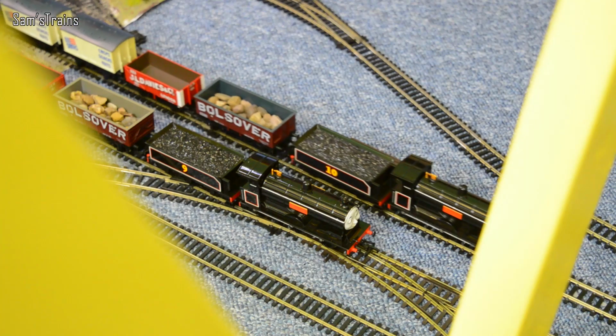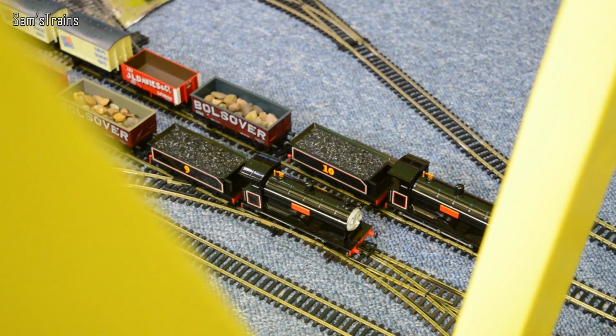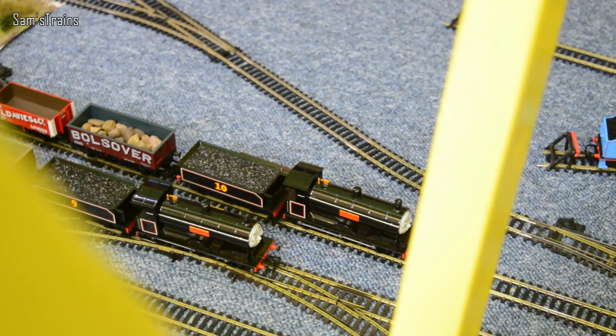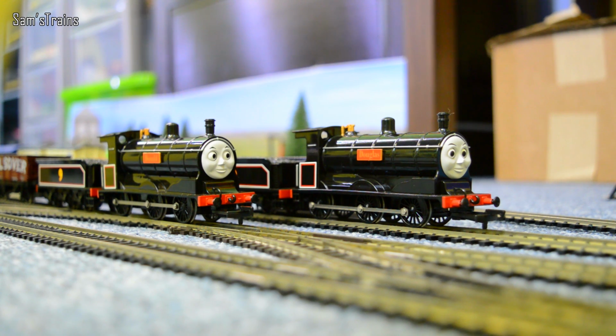And steady. Whoa. I think he's just excited to be with his twin again, isn't he? Let me move the camera a little bit. Well, there they are then. That is the Scottish twins, number 9 and 10, Donald and Douglas, with their trains, and we're going to get those running straight away. So don't forget to see if you can spot the difference between the 2 consists.